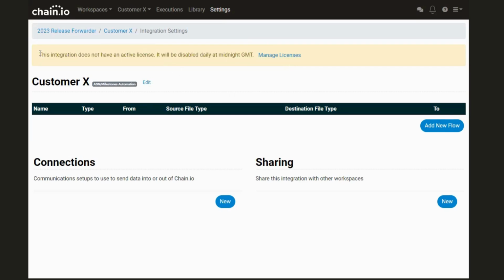The rule for inactive licenses is that each day at midnight Greenwich time, we reset the integration and disable it. So you're still able to work with them. You're still able to do testing internally. You just have to come in each day and re-enable the actions. And then once you're licensed, that's your move to production when you begin paying for the integration, and it will stay enabled all the time.